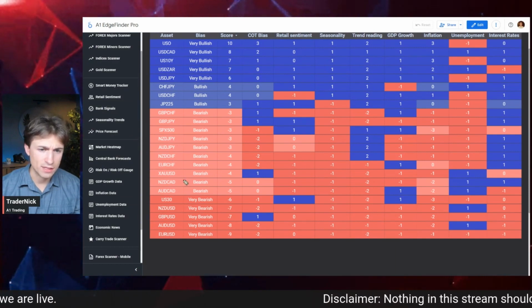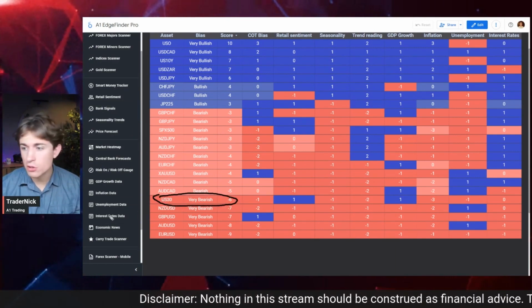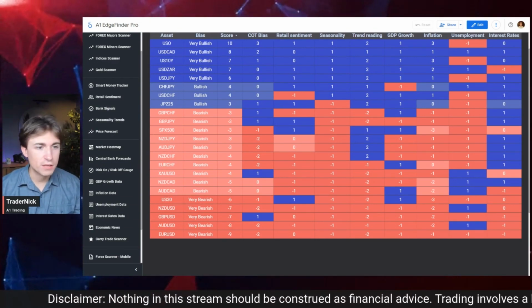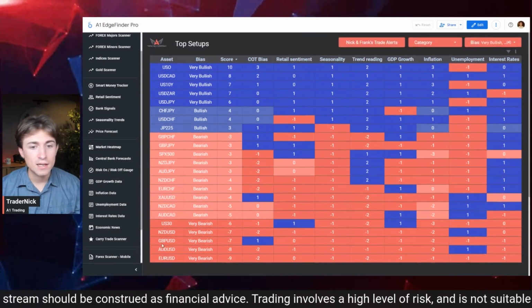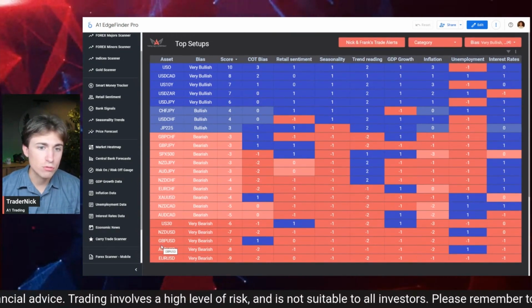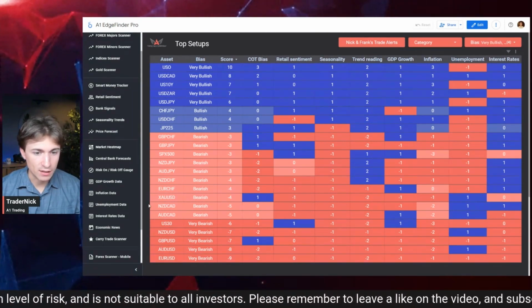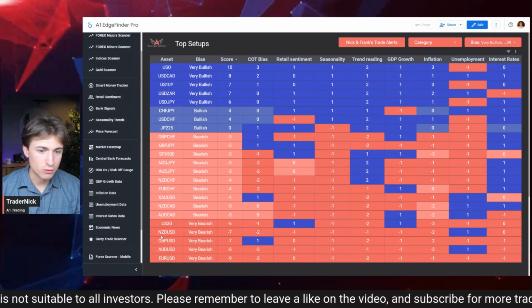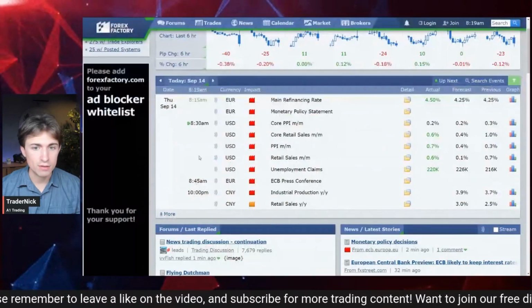Same with the Dow. Look at this. Dow getting very bearish readings. That's significant and rare for the EDGEFINDER to get that. But again, the EDGEFINDER played this perfectly here today. Everything kind of moving in accordance so far, which is significant. Euro shorts, Aussie shorts, pound shorts, Kiwi shorts, all of those did very, very well. Gold shorts also obviously doing quite well.